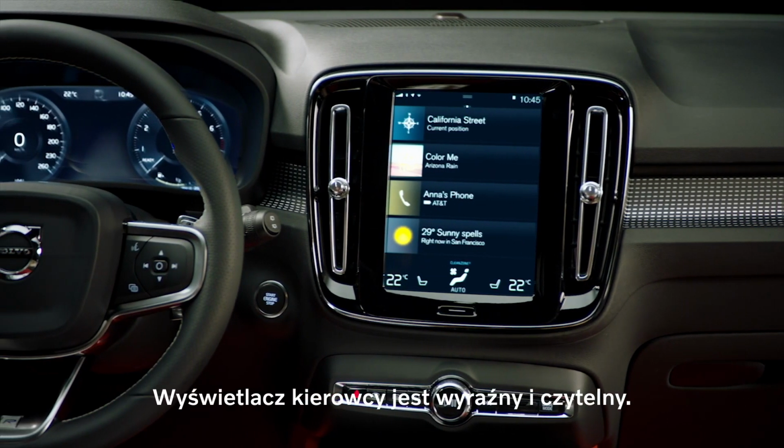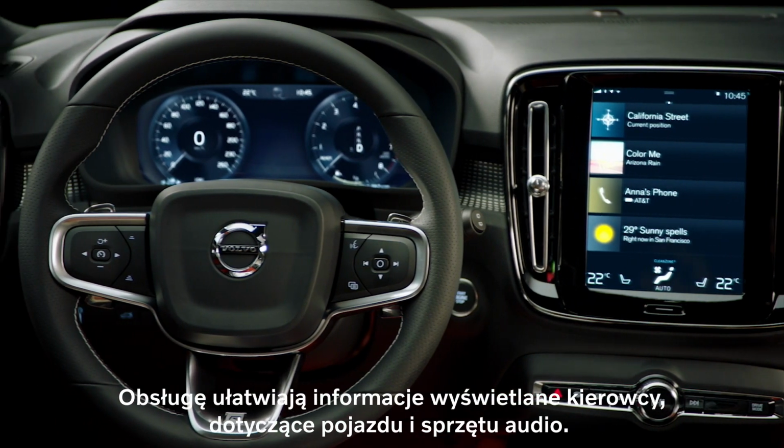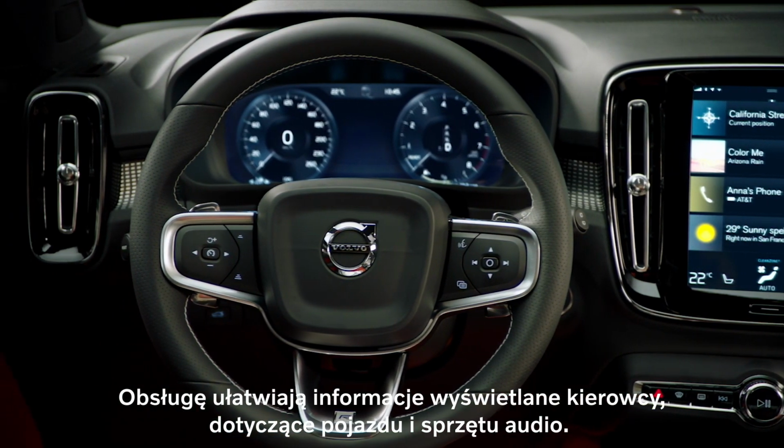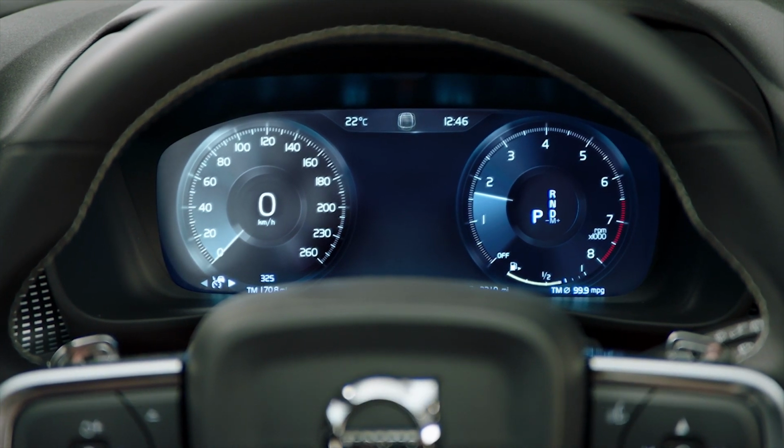The driver display is clear and legible. For easy operation, the audio and vehicle information is optimally placed for the driver. The screen adjusts to the surrounding light.